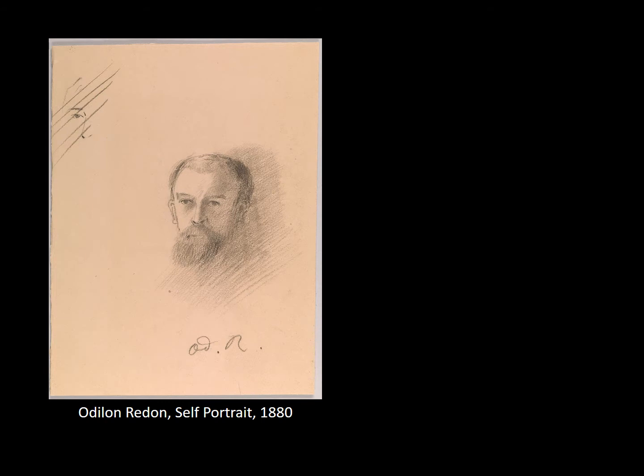He's a painter, he's a graphic artist, he does many, many drawings in charcoal, and he becomes a printmaker, working both in etching and in lithography.